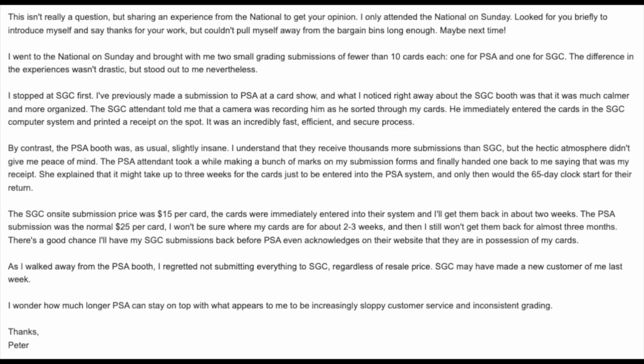This was sent by Peter, who wrote, I went to the National on Sunday and brought with me 2 small grading submissions of fewer than 10 cards each, one for PSA and one for SGC. I stopped at SGC first. I've made a submission with PSA at a card show, and what I noticed right away about the SGC booth was that it was much calmer and more organized. The SGC attendant told me that the camera was recording him as he sorted through my cards. He immediately entered the cards in the SGC system and printed out a receipt on the spot. It was an incredibly fast, efficient, and secure process.